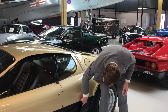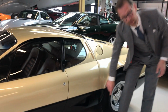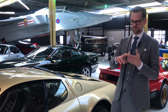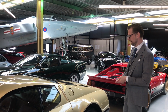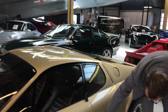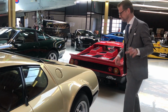For instance, the NACA duct here, this intake coming from airplane scientific research actually, North American something aviation, I think. Anyway, it comes from airplane technology, and it's apparently the most ideal shape to get in air without causing drag. So just so you know.